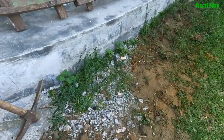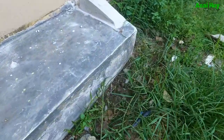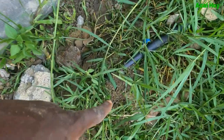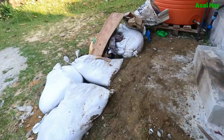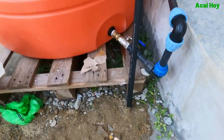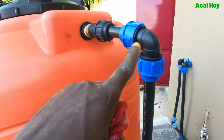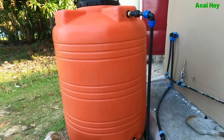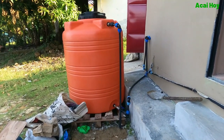You see the pipe I've buried. The pipe was right here. So this pipe actually is not our pipe. This pipe is going to pass through here and I just covered it, because the plumber worked with it yesterday and did not cover it. So from the ground it comes up right here and there. Now let me go a little bit farther for you guys to see. So you see, that's how it is.